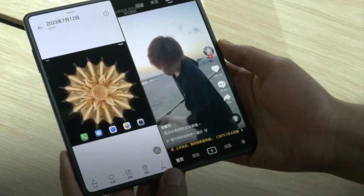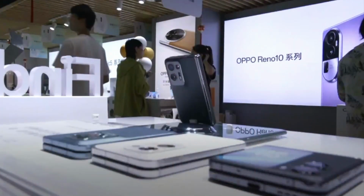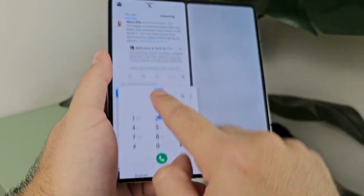Imagine having a phone with a screen so huge that you could use up to 4 apps in one go. That in itself is a selling point. Not everyone needs to use 4 apps, but boy, wouldn't that be a cool phone to have?